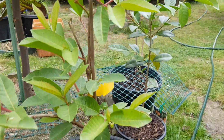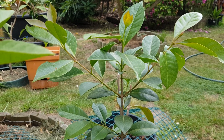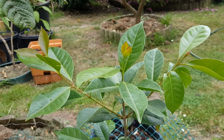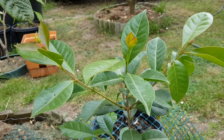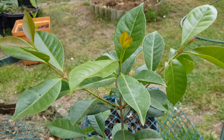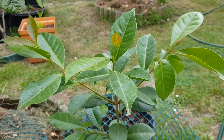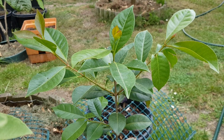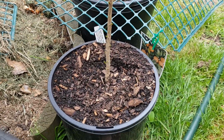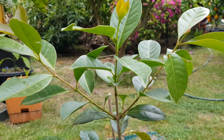And then we have this purple guava. The only reason I got this was it was so cheap. I think it was like $9. Wasn't really after a purple guava, but I got it anyway. And look how well it's doing. I think it's extremely tolerant of cold, heat, and everything. It did really well over winter in its first year. It's barely 1 year old. Look at the leaves. Absolutely perfect. That's how it came out of winter and spring.